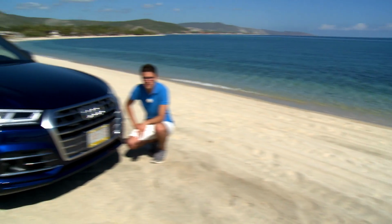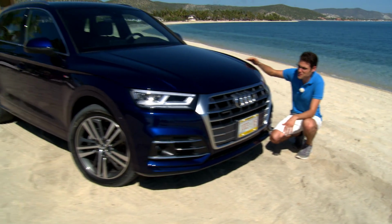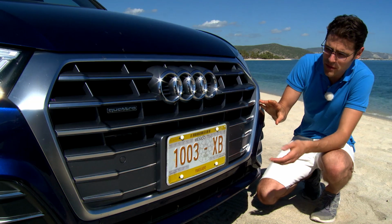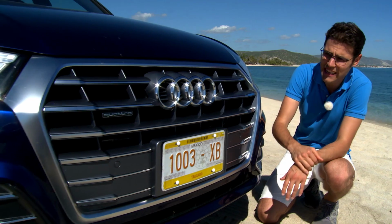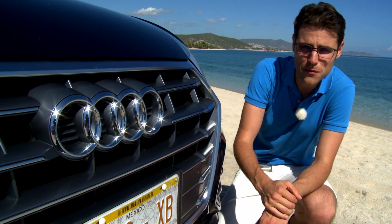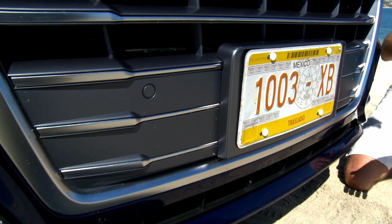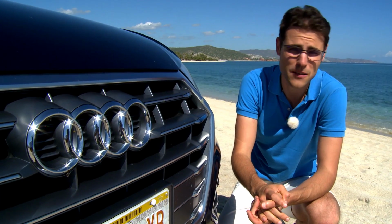What a beautiful scenery at the coast of Baja California, and that fits the Navarra blue of this car. The new Q5 features this huge single-frame Audi grille, more accentuated than before. Here it's the S line trim level as well, and what I especially like is that you keep the Audi 3D logo, although the sensors for the adaptive cruise control are now hidden here. You see, this is covered on the other side as well. And this is a good solution, so you don't lose the 3D logo, which we see quite frequently recently.